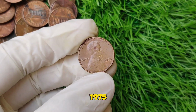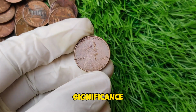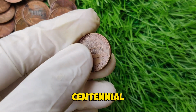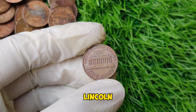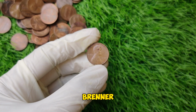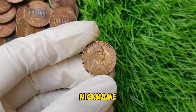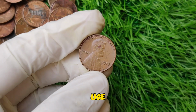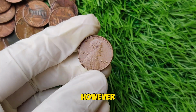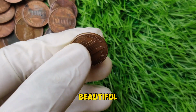Before we zoom in on the 1975 wheat Lincoln penny, let's take a quick trip down memory lane to understand the significance of the Lincoln penny series. First minted in 1909 to commemorate the centennial of Abraham Lincoln's birth, the Lincoln penny has been a staple of American currency for over a century. Designed by Victor David Brenner, the penny initially featured the iconic wheat ears on the reverse side, which earned it the nickname Wheat Penny. This design remained in use until 1958, when it was replaced by the Lincoln Memorial design. However, the Wheat Penny series is especially beloved by collectors for its historical significance and beautiful design.